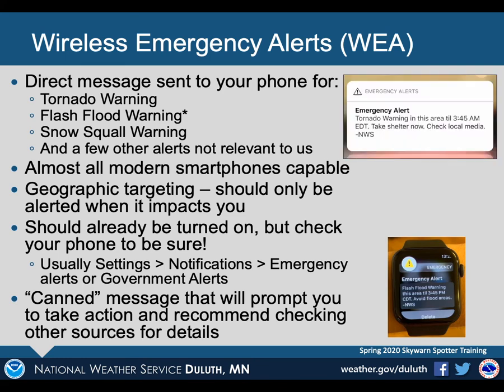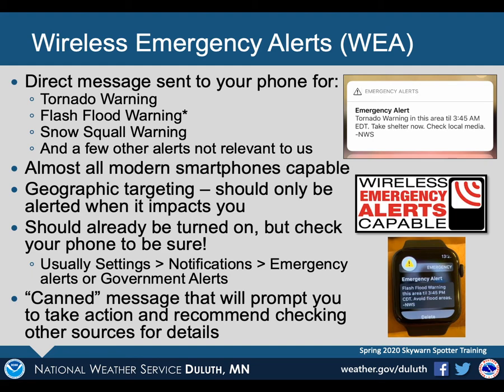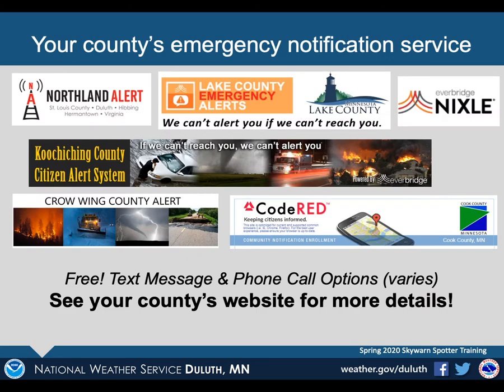These messages are just canned, so if you get a tornado warning, it's just going to say tornado warning this area. It's not going to have specifics about the name, the direction of the tornado, whether it's still on the ground or not. But it's a great way to get an alert to wake you up and say, hey, you got to check this out.